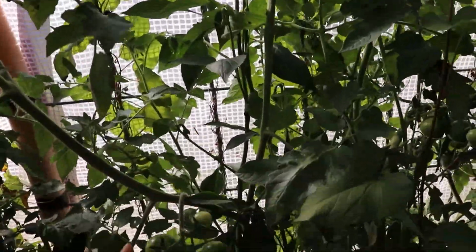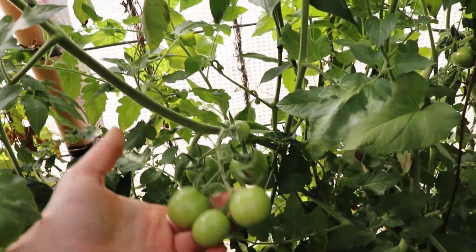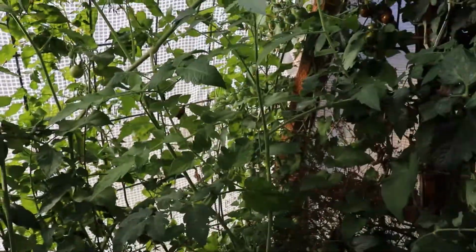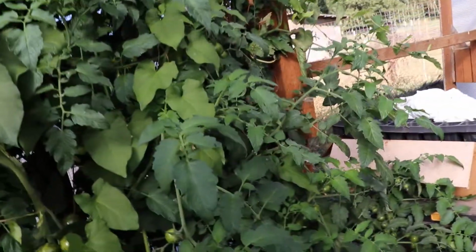And over here, this is a volunteer Gardener's Delight, because I had Gardener's Delight planted over here last year. And I have gone through and pulled out so many tomato starts, it's not even funny. Okay, I'm not going to pick any more tomatoes, otherwise I'm going to end up with a shirt full of tomatoes.